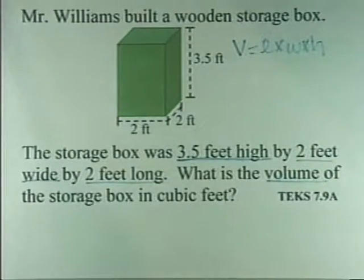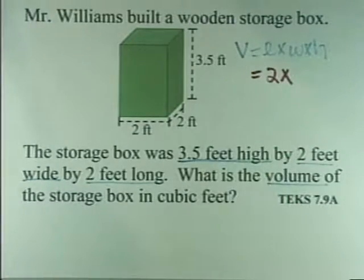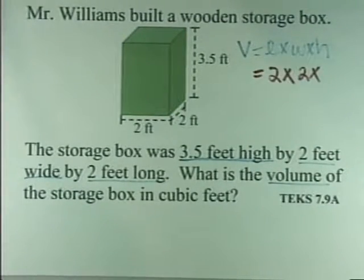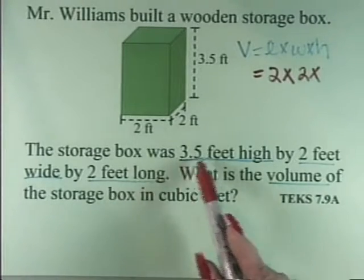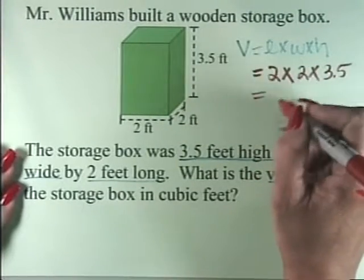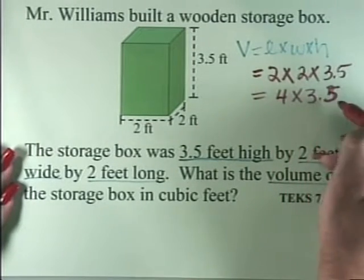Let me get a better pen here, because this one's kind of going out on me. Now, what did they say the length of this thing was? Okay, 2 feet long. What did they say the width was? 2. Okay, and what is the height? 3.5, or 3 5/10, okay? So let's multiply. What's 2 times 2? 4. And then 4 times 3.5, do you know how to do that in your head?